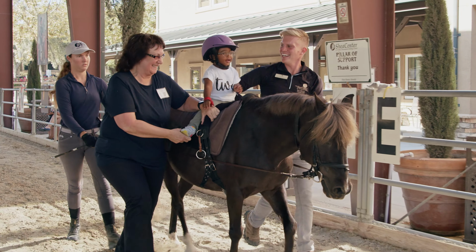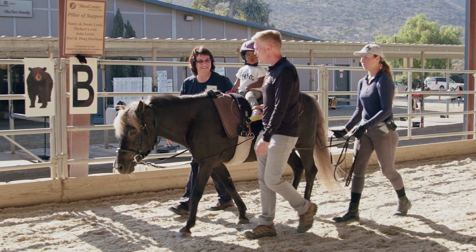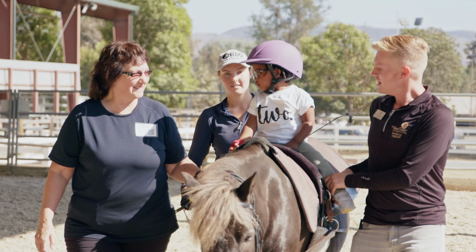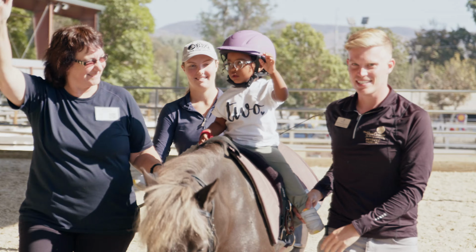The movement of the horse lets the client work on balance and walking while they're sitting on the horse. For example, they get to work on over 3,000 balance challenges in a 30-minute session. There's no other tool that we have that lets them work on that many repetitions. It's this repetition that drives their ability to learn to walk, to climb stairs, to run, to jump. All those things only the movement of the horse is able to help us do.